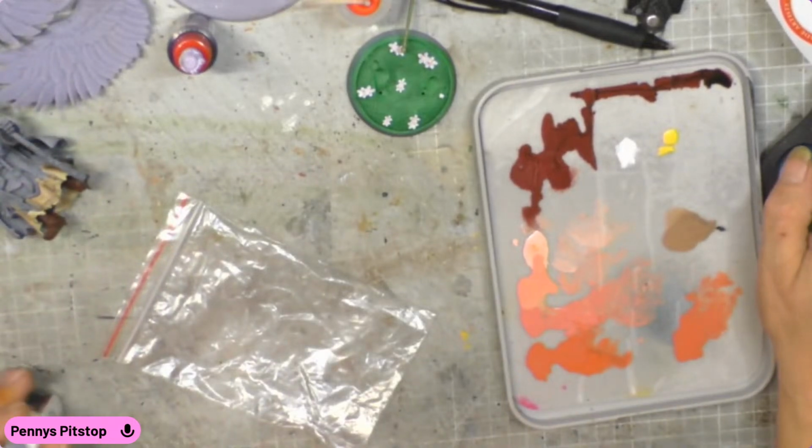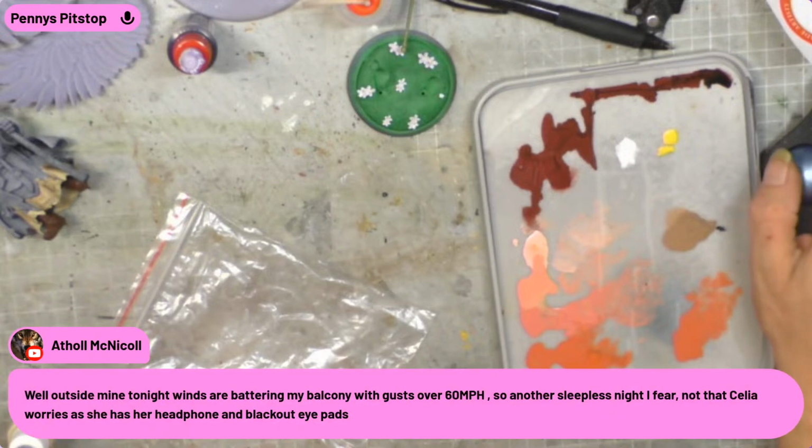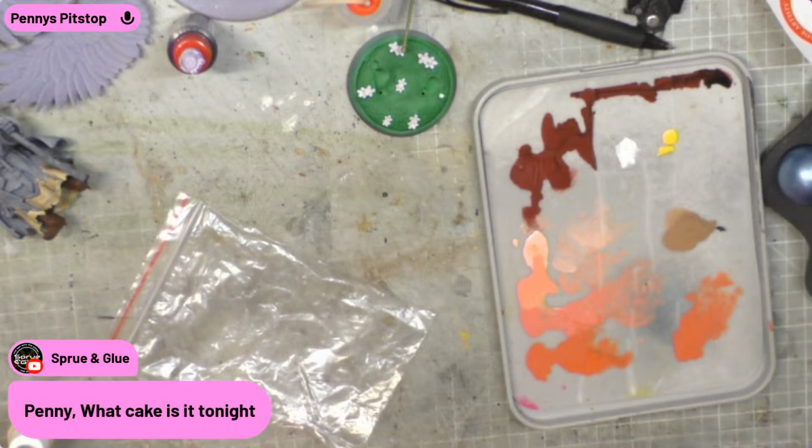What cake is it tonight? Actually, I don't have cake tonight. So Athol says, well, outside tonight, gusts over 60 miles an hour. So another sleepless night affair. Not that Celia worries, as she has her headphones and blackout. Good girl. Yeah, so I don't actually have any cake tonight, Spirit. But I've been... Do you know what? So, call me Posh Paws if you want.